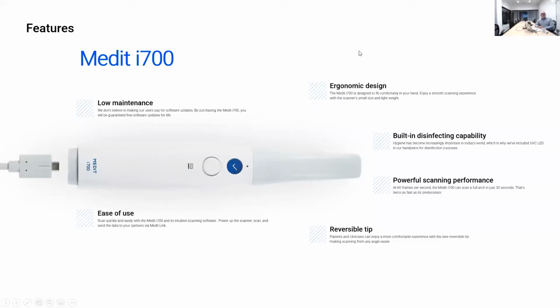So why don't you talk a little bit about it. It's called the Minute i700, and let's talk about some of the really cool features. I have a few that I've picked out for you. Yeah, so let's start on the upper left here. In the i700, just referencing our next evolution of scanner design and operation. Low maintenance is really typical on both products. Low maintenance basically means there's no working parts internally, so there's really no maintenance to be done to the system to keep it operating. It's all maintained through software.